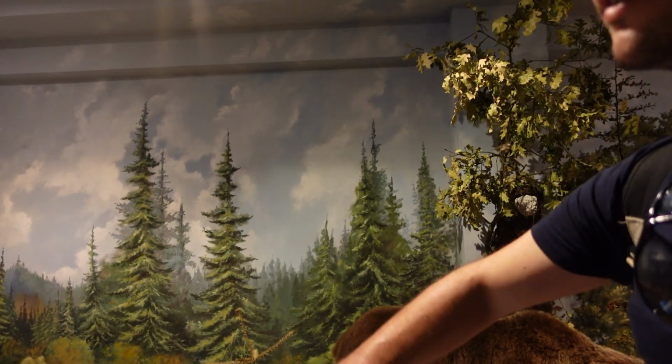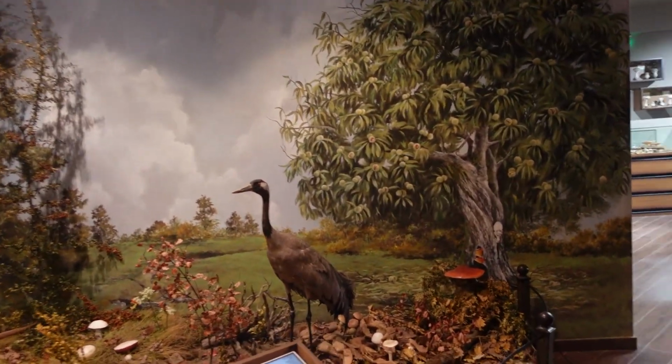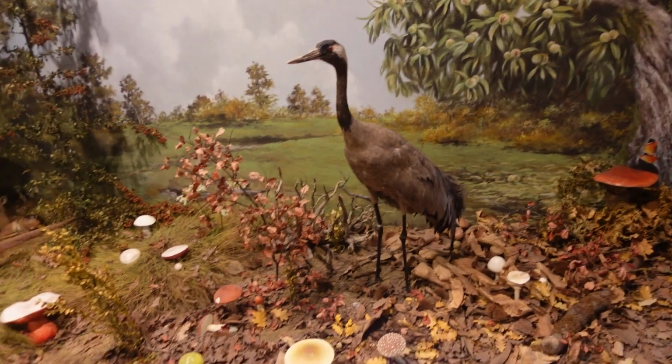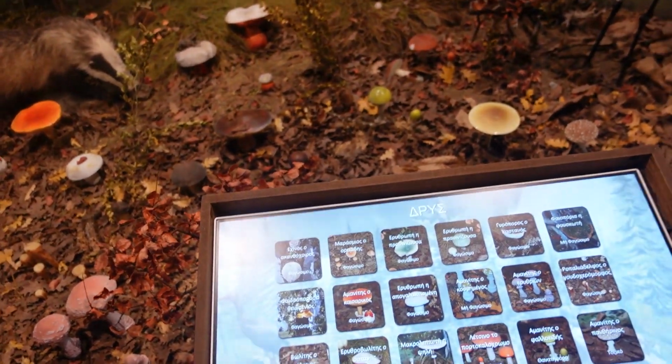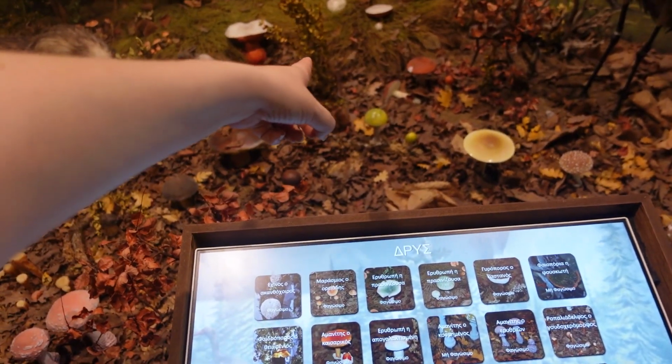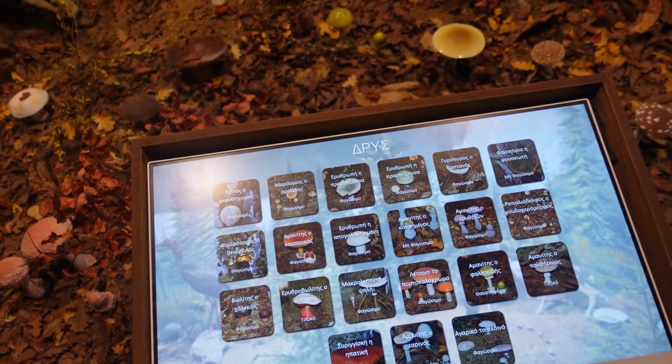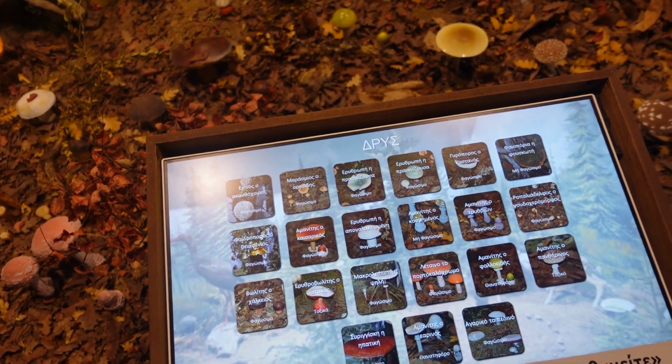Alright, show me one. I'm not looking. Show me one. Hang on, let's go over here. We haven't looked at these ones. I'm just looking at this. Look at the mushrooms. Which one should we go for? These yellow greeny tops. That's a tough one. I'd go edible.